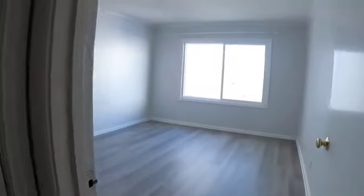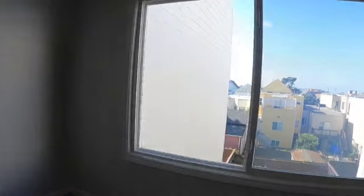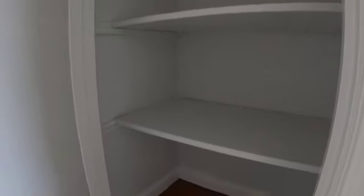This unit does come with parking. There are laundry hookups. Good sized closet here. Second bedroom. This bedroom and the third bedroom both face the rear yard, which is a shared space. Here's the closet for this bedroom. Just outside that bedroom is a second linen closet.